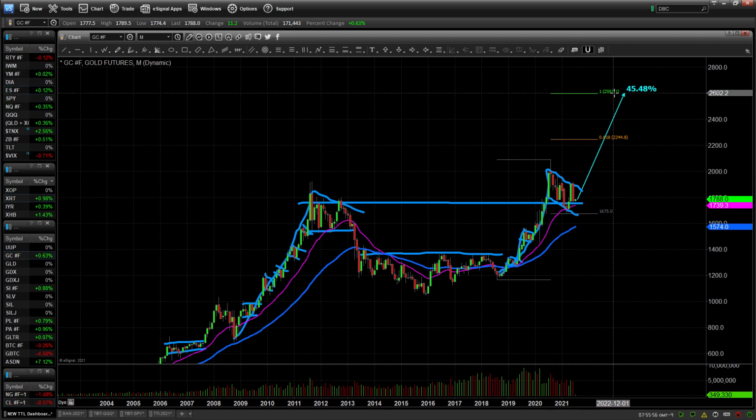So we're still looking that this could take a long time to play out. These are huge patterns, where each bar is 1 month. So we're still looking at a slow grind to the upside, but obviously the trend is up here, a very strong bullish pattern, and it's pointing to about a 45% upside move.